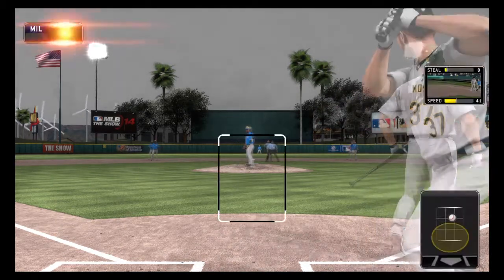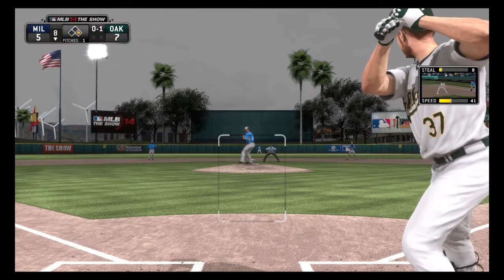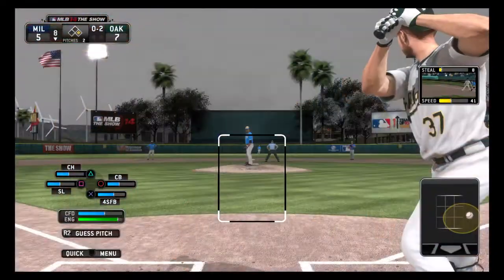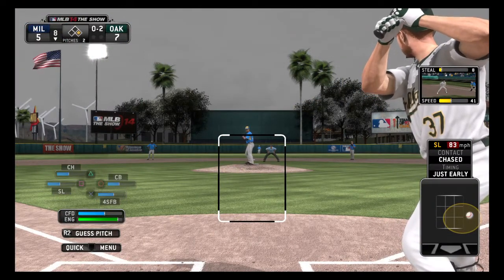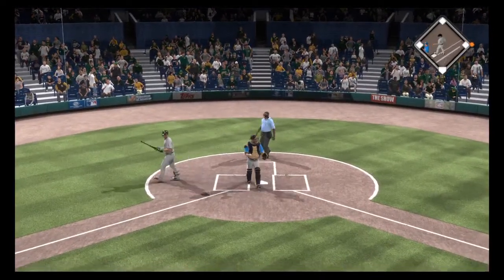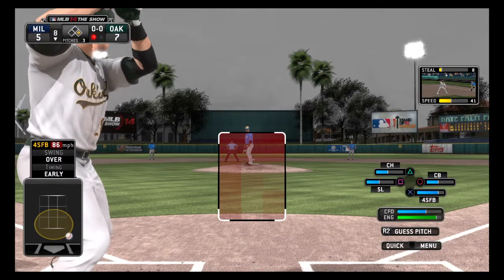And that's swung on and fouled straight back. 3 runs already home here. And this is hit hard to the right side. Foul. Here comes the pitch to Moss. And a fastball in the dirt, but it's blocked nicely as he keeps it in front of him. Buster Posey will dig in. He homered back in the 4th.